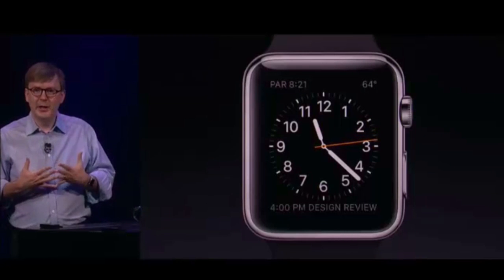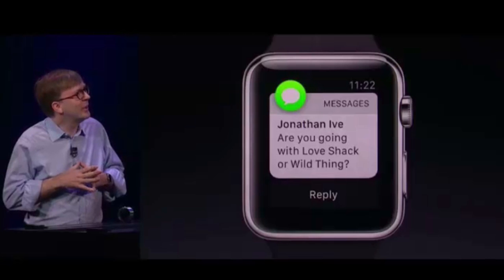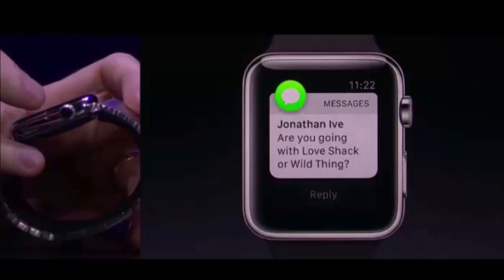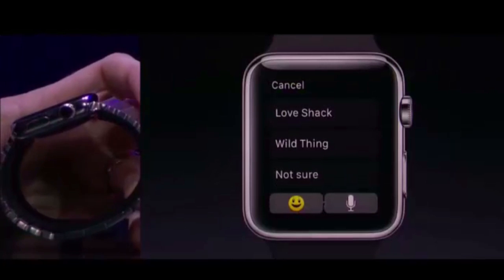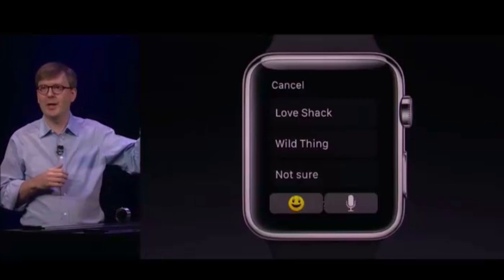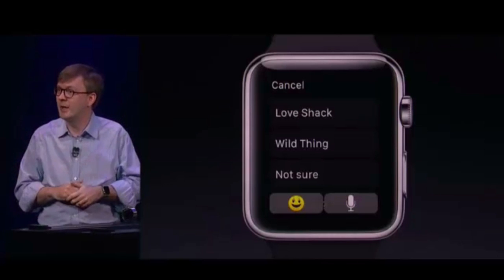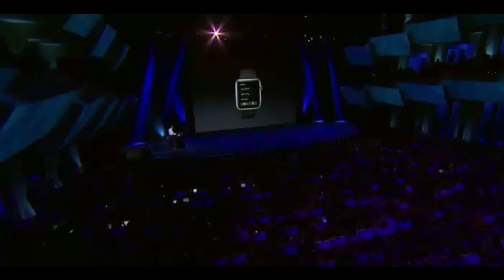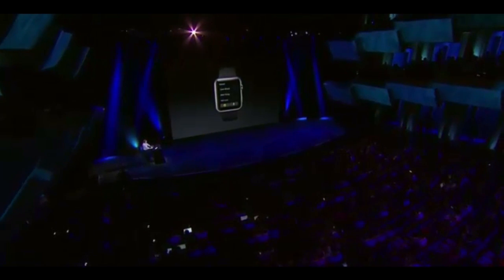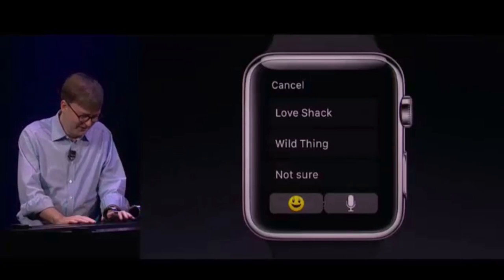Now, you might also get other notifications. Here's one from Johnny. Am I going with Love Shack or Wild Thing? I think he's teasing me. I'm going to press reply. Now, we've created something called Quick Board to enable really quick replies to messages that you're getting. You can see here we've actually analyzed the text that's coming in and picked out some things you might want to just tap on and send back. So I'm not going to tell Johnny what I'm seeing. It's a secret, of course.